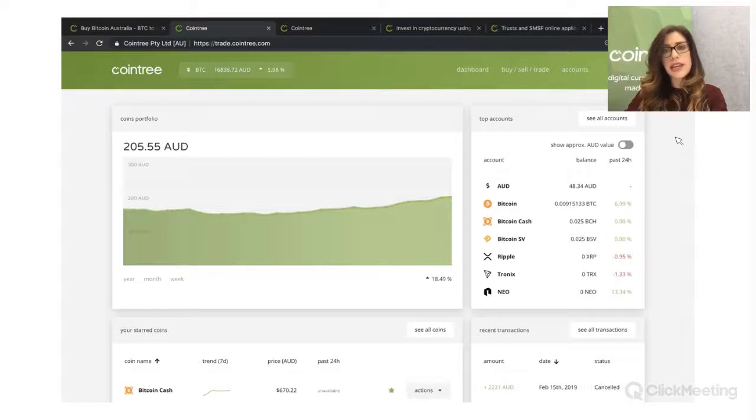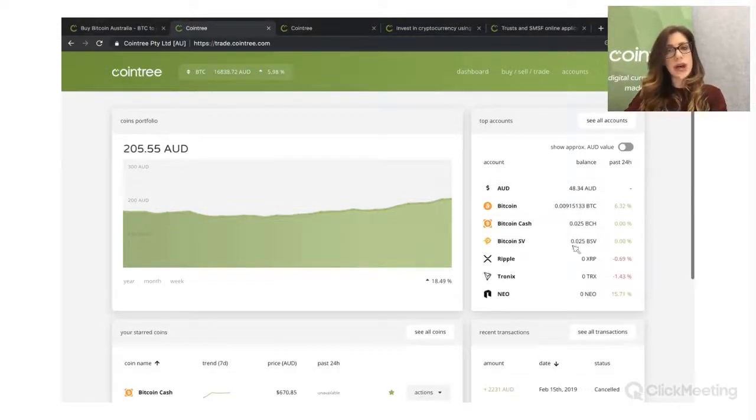On the right-hand side, pretty straightforward, your top accounts. So anything that you're holding or have traded with, it'll show at the top here. And you'll just be able to view any of your balances, and also relating to that coin, what its past 24-hour performance has been.